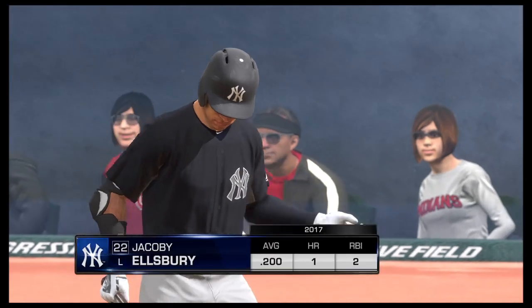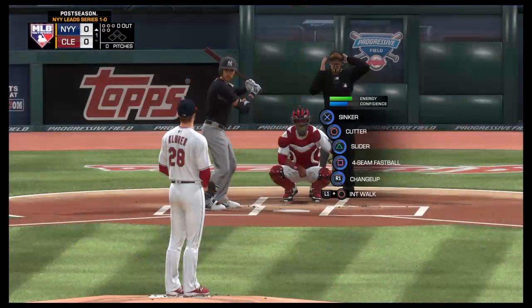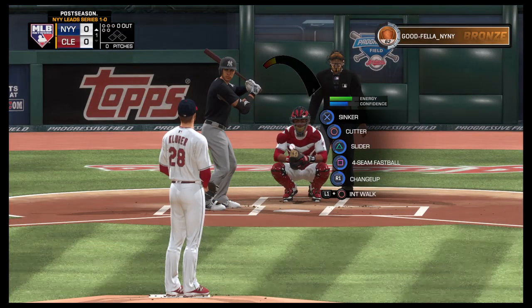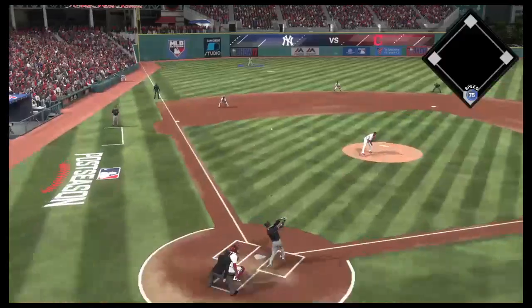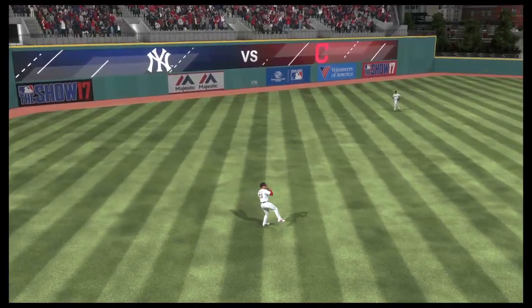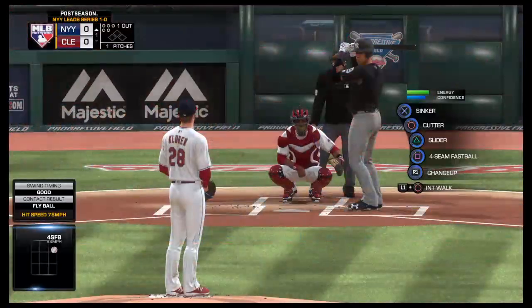Here comes Jacoby Ellsbury to the box now as we are all set for baseball at Progressive Field. For the Yankees, center fielder, number 22. Underway here this evening as the first pitch is hit in the air out to left field. Brantley is there to make the play, and Ellsbury becomes the first out of the ball game.